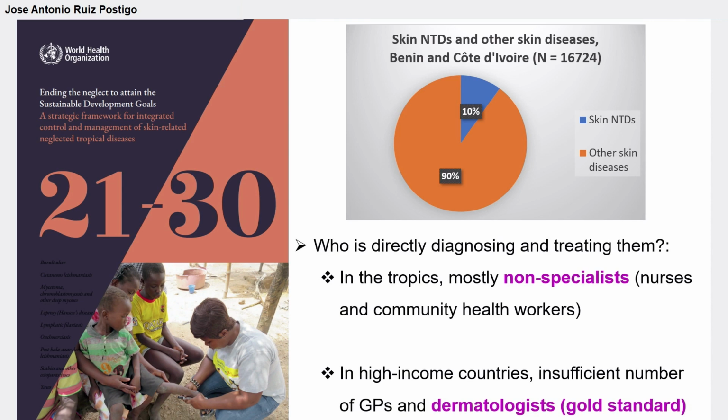And who is going to see those diseases? Who is going to see those patients? Well, in the tropics, diagnosis and treatment is basically done by non-specialists, nurses or community health workers. And in high-income countries, I think we have now a current crisis in general practitioners and dermatologists, which for us is considered the gold standard, but there are not enough GPs and certainly not enough dermatologists in the world to help with skin diseases. So what is next?